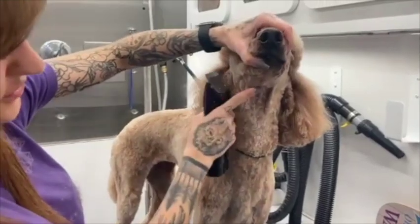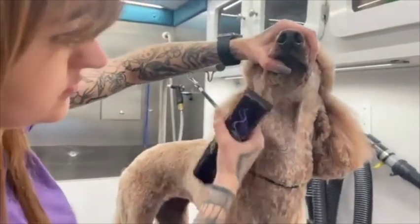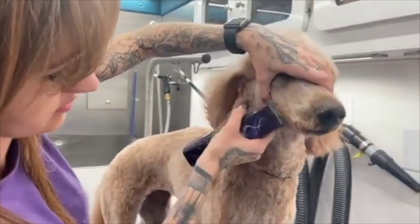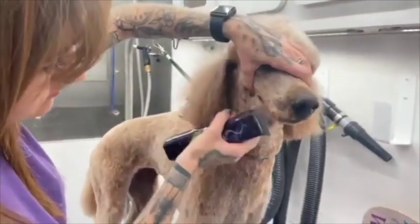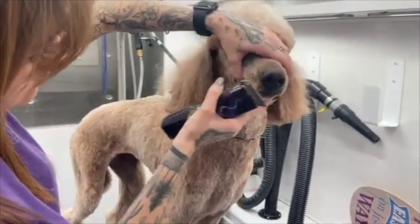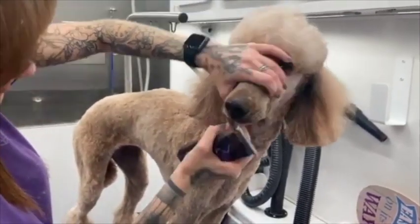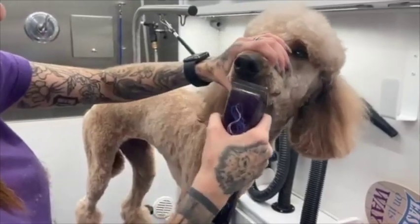You've got to be careful for these flaps too, because you don't want to cut those. Stretch that back. Come on, let's go. Make sure you get out of the snout right here.